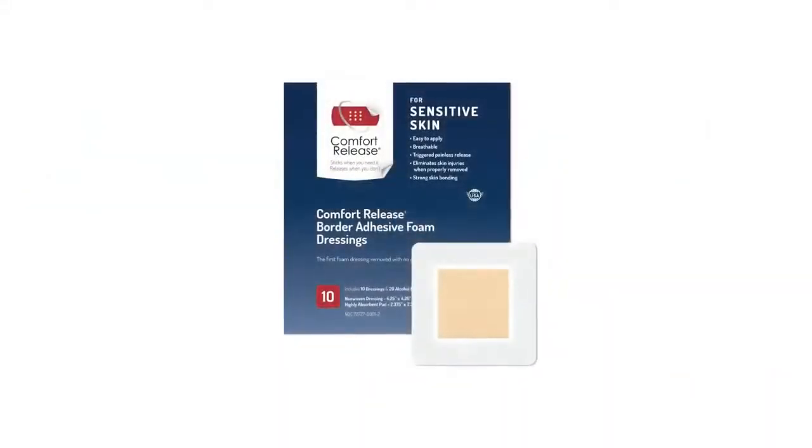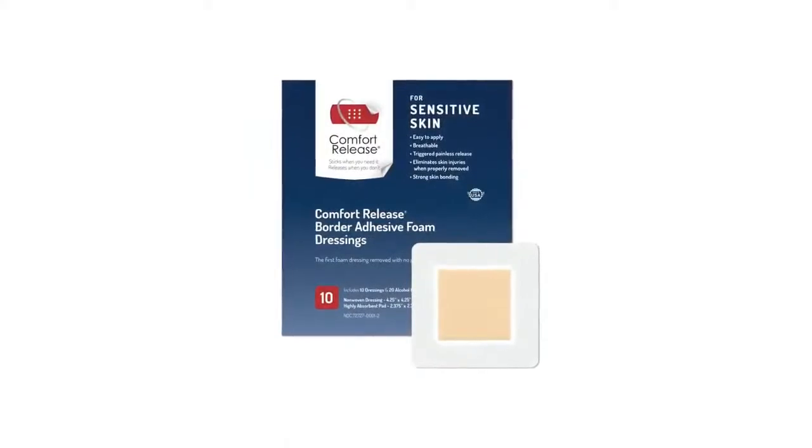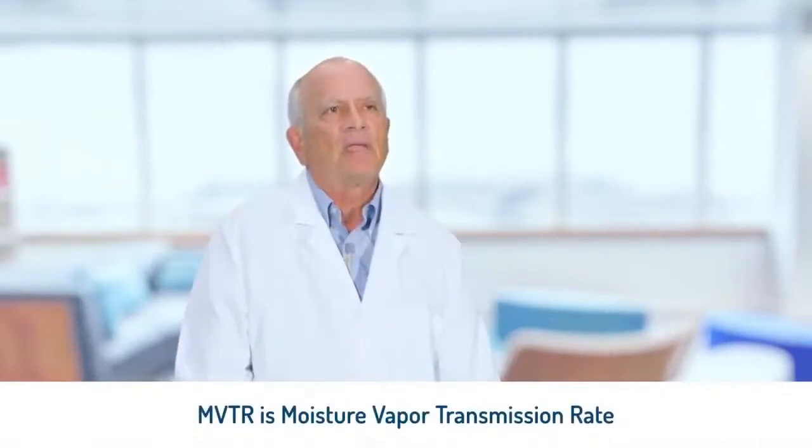The secret sauce that we created is an adhesive made of a polymer that functions almost like a light switch. When it is on, it provides optimal adhesion combined with highly breathable properties, leading to greater comfort and extended wear time for patients both in a hospital and at home. The breathable dressings benefit from a high measured moisture vapor transmission rate value, an MVTR. This is a measurement of breathability, and it's unsurpassed by any other product on the market.